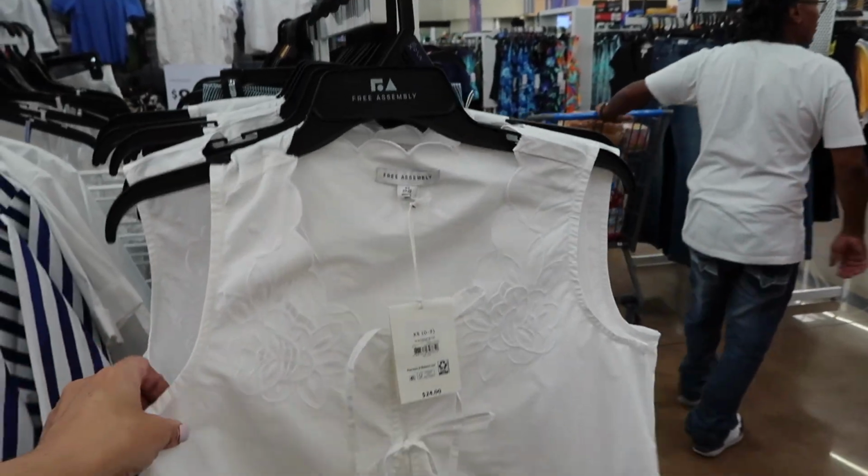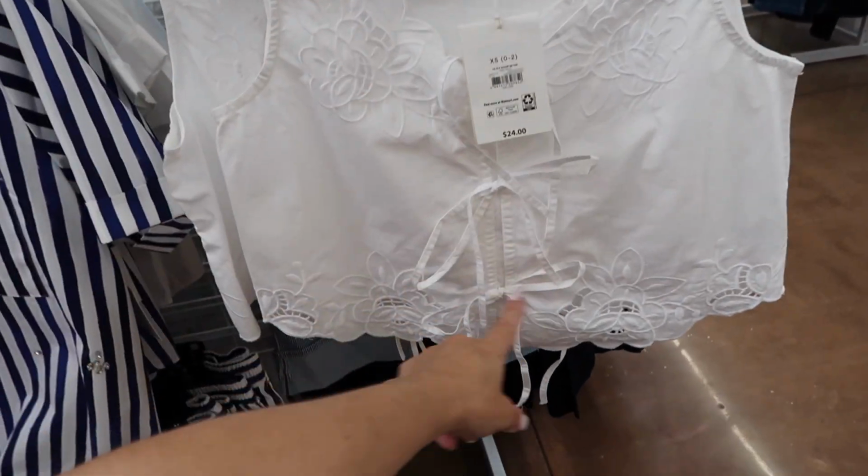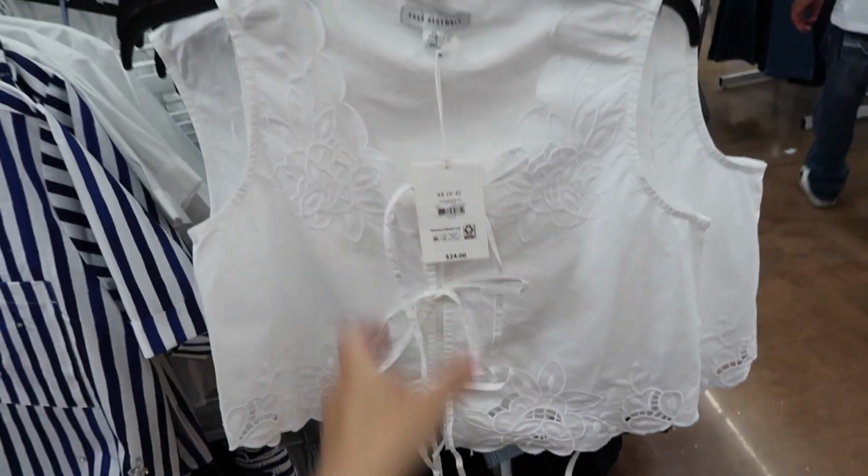How cute is this new vest from Free Assembly? So this one has the scallop trim, the little tie detail, the embroidery, and then the same fit through the back. And they are going to be $24.